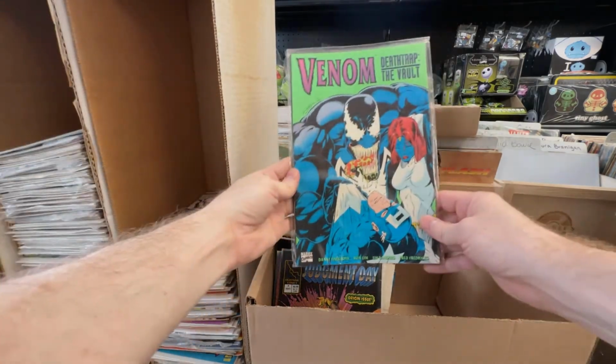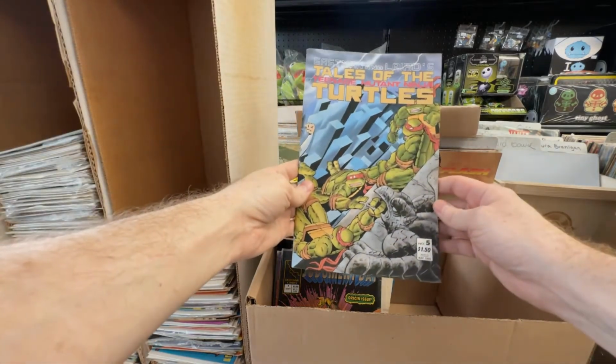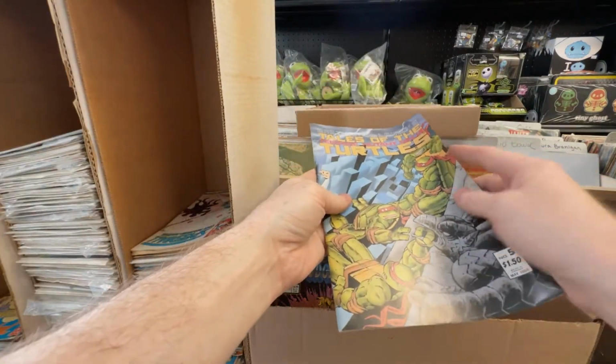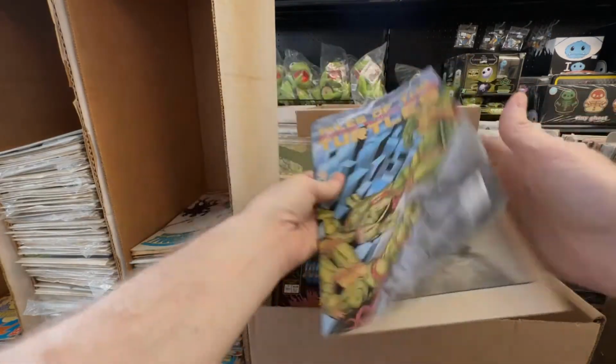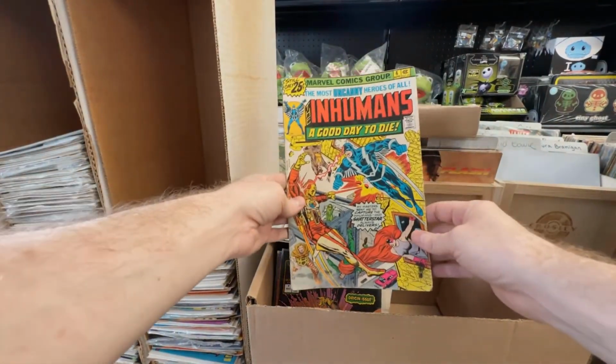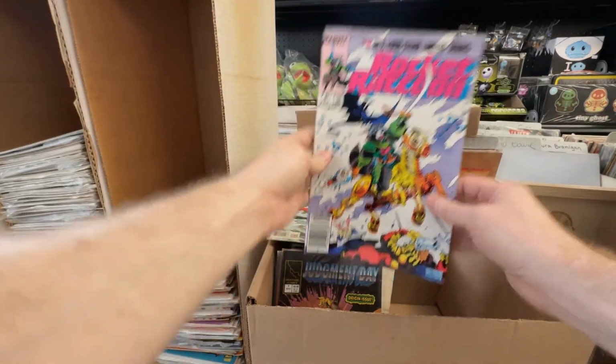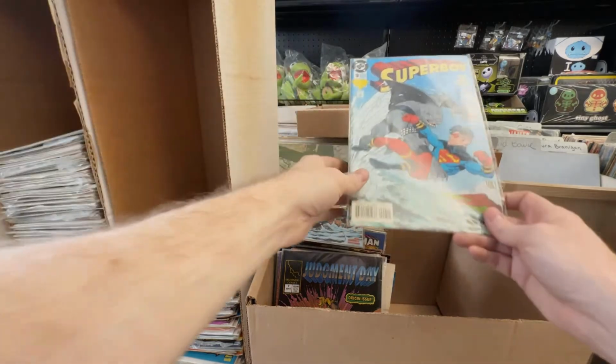Okay, Venom Vault Trap. This one also I think had a little bit of value, so I paid a bit more for that. We got Ninja Turtles number 5. I don't know if that's a first. I think that's a second or a third printing. Not 100% sure, but I knew that was worth a bit more. Inhumans number 4. So that was worth a bit more. Rocket Raccoon 4 in pretty decent shape. I know that was a bit more. Superboy 9.